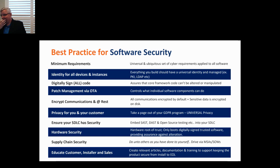Supply chain security, we'll talk more about this, but really this is, in my mind, really simple. Do unto others as you've done to yourself. So you built all of these programs, these cybersecurity minimums, these identities, these patch management, and you have this set of requirements, maybe from OWASP or whomever, right? Are you applying that to your suppliers, right? To those outsourcers who you've now outsourced some of your software development to?